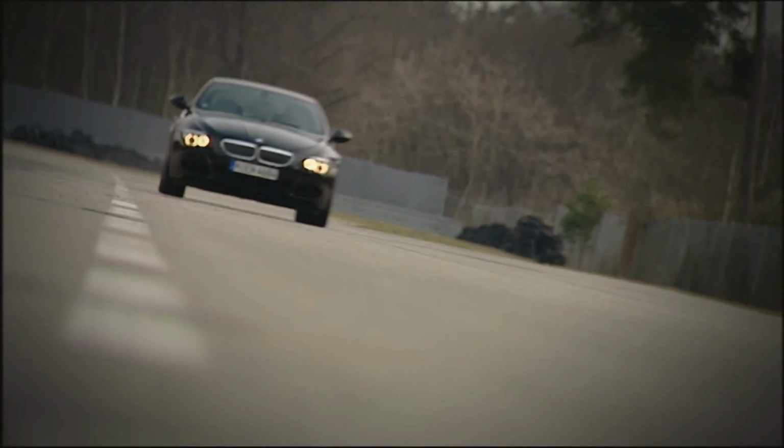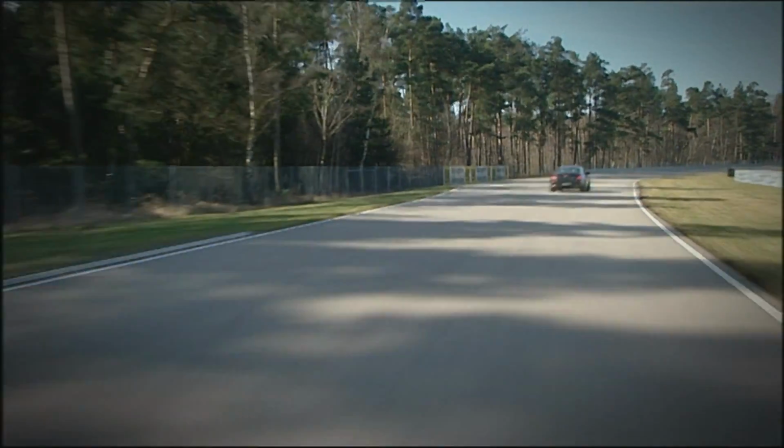Okay, to call the M6 a GT was perhaps a bit of an exaggeration because the lap time clearly indicates otherwise, but it's no wonder with that engine and with the tires on top, although they don't come as standard. And how they transformed it.